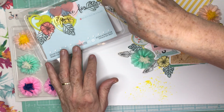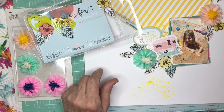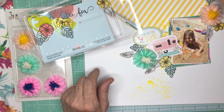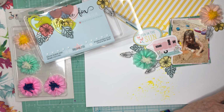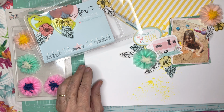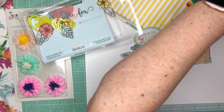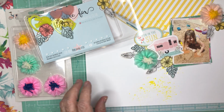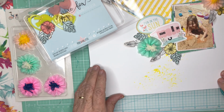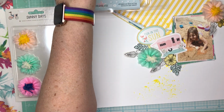And I could also do one of the blue leaves maybe up in here, but I think I'm going to do it right there instead of up at the top. My photo is a different orientation. Let me get that burnished so that it sticks, and then I'll curl it up. Okay, that's good.